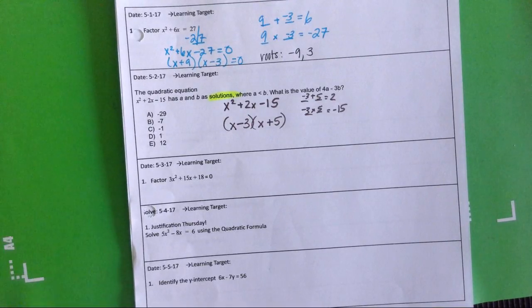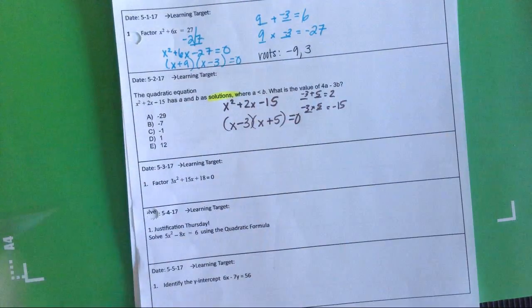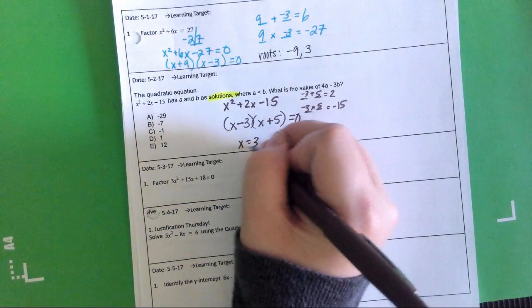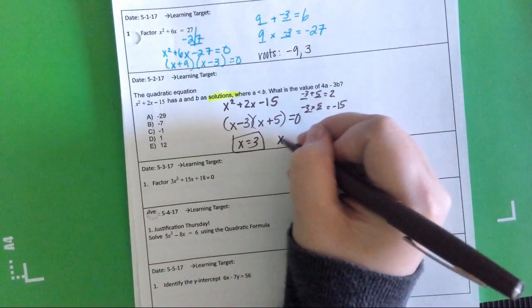So let's set it equal to 0 and determine our two roots or our two solutions. So what are our two answers? Yep. x equals positive 3 and x equals negative 5. It ends up being the opposite sign.